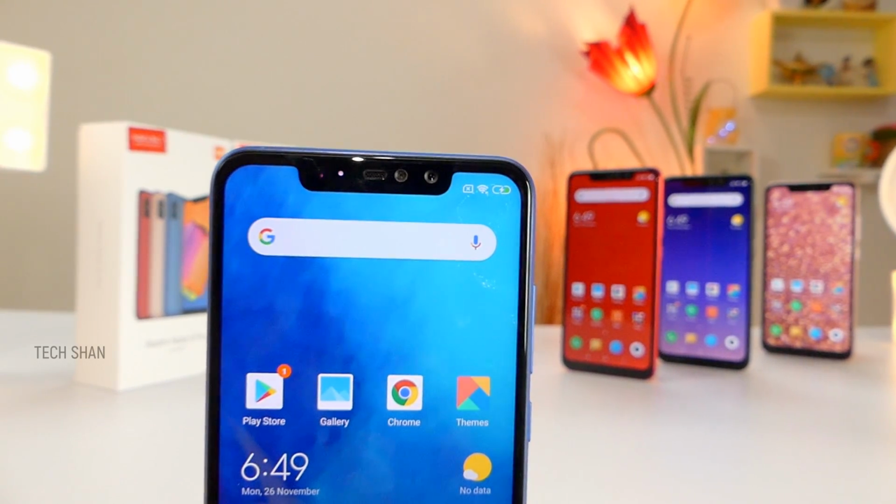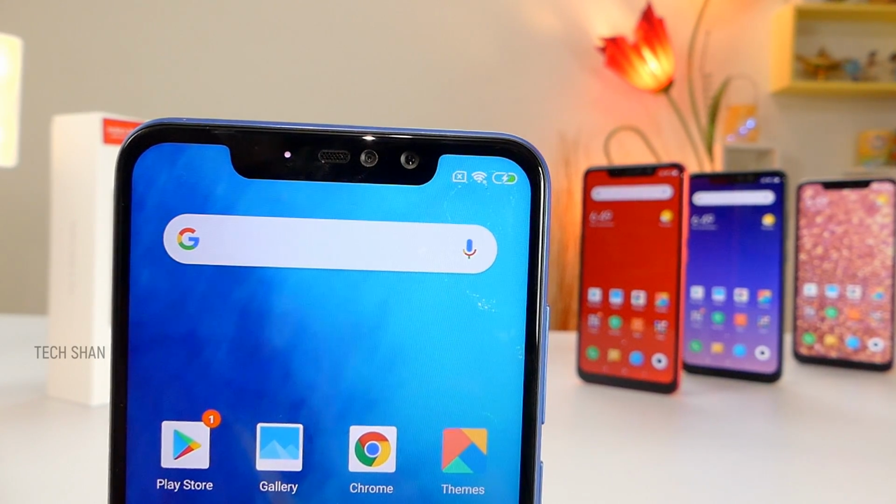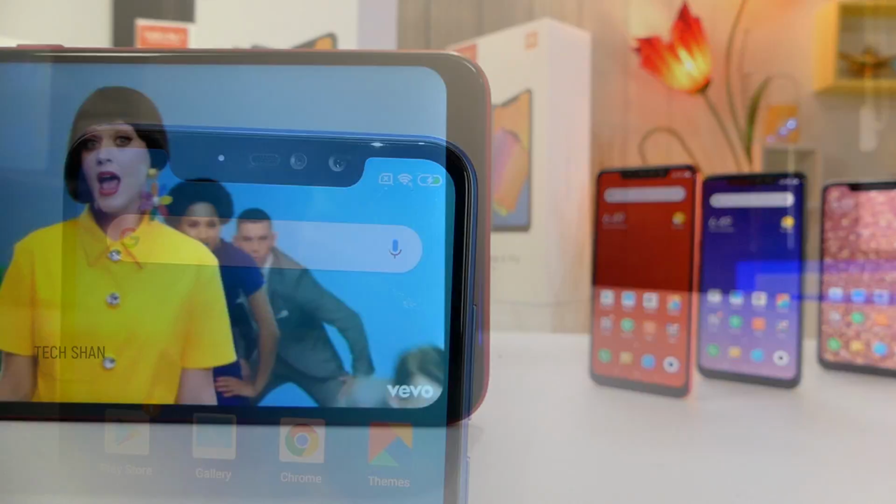Front top, we have the dual cameras, 20 megapixel primary and a 2 megapixel depth sensor. Notification LED, earpiece and hidden sensors. No LED flash. This time you get only screen flash.